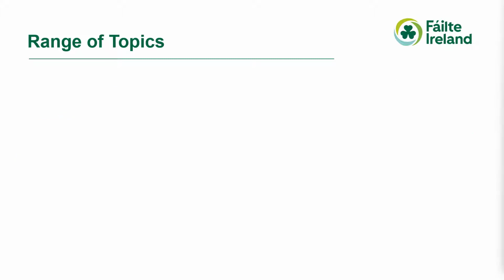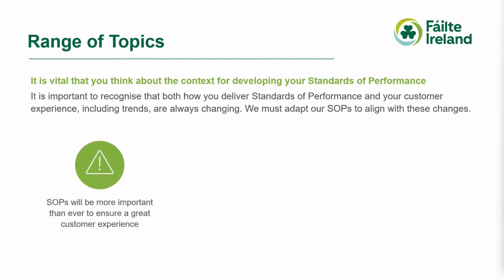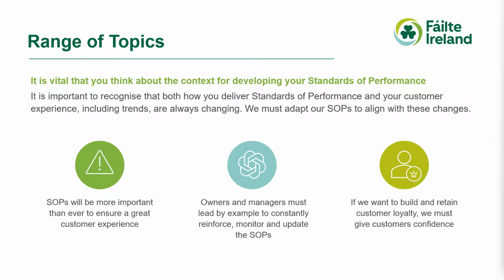Before we get started on our 5-stage framework, it is vital that you think about the context for developing your SOPs. We must all recognise that how we deliver our customer experience is always changing. As a result, our SOPs must also adapt and change. SOPs will be even more important for customers. They will be watching what you do more closely than ever. Because of this, you must lead by example and constantly reinforce the SOP message with all your team. You must also monitor and review them on an ongoing basis and adjust them if necessary. We must give customers confidence in our business, and SOPs are vital in helping us do that.